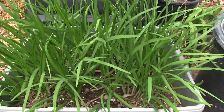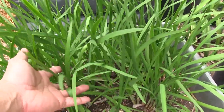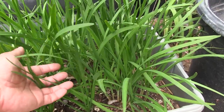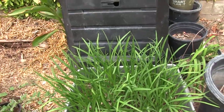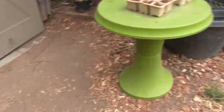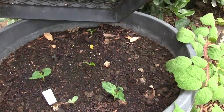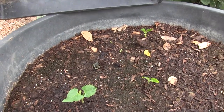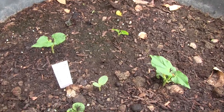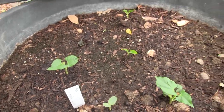This is garlic chive. This is going to be harvest number 3 this year, and hopefully we can do a video for you on making some garlic chive boiled dumplings. Really easy and delicious recipe. In this container we have some purple potatoes that are coming out. These were recently planted. And then we have some sugar baby watermelon, which is that one, and some beans over there.